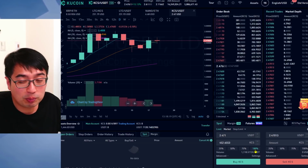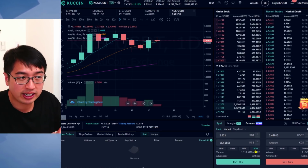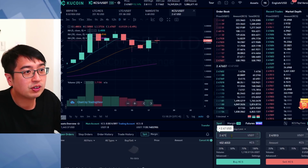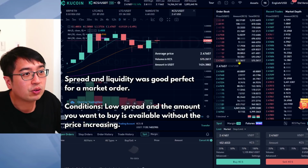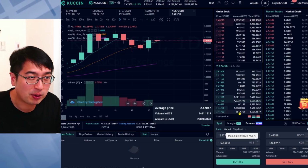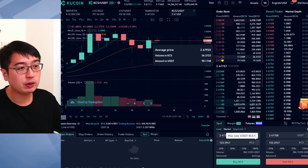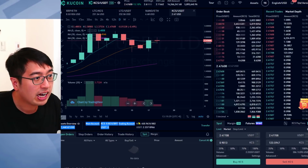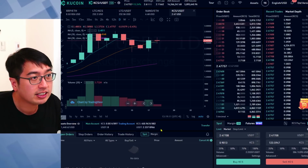And I want 100% of my available funds to buy KCS. Well, I was 2.471, now someone's 2.476. Now I'm just gonna do a market order. To do my version of a market order there, I pick the lowest price and then hit 100%. So right now I have 450 KCS in my account.